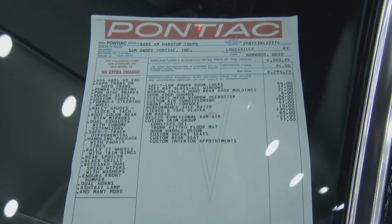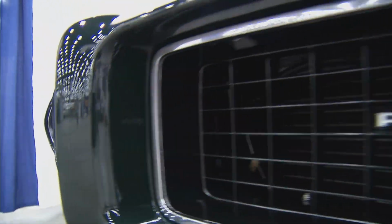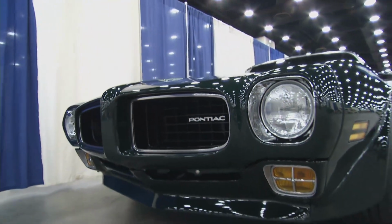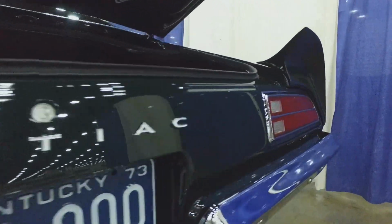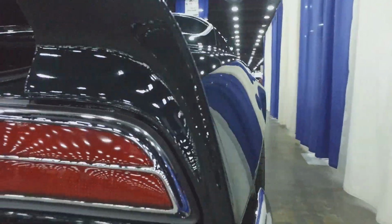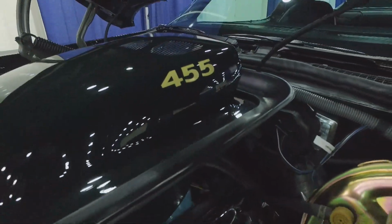You got this car in 2017. How long had you had your eye on it? I've wanted a '73 Trans Am since I was a little kid. So that would be over 40 years. What kind of reaction have you been getting to this car here at the show? A lot of good reaction. They really like the car. The Trans Ams, you don't see them restored to this level a lot, and it's gotten a lot of attention.